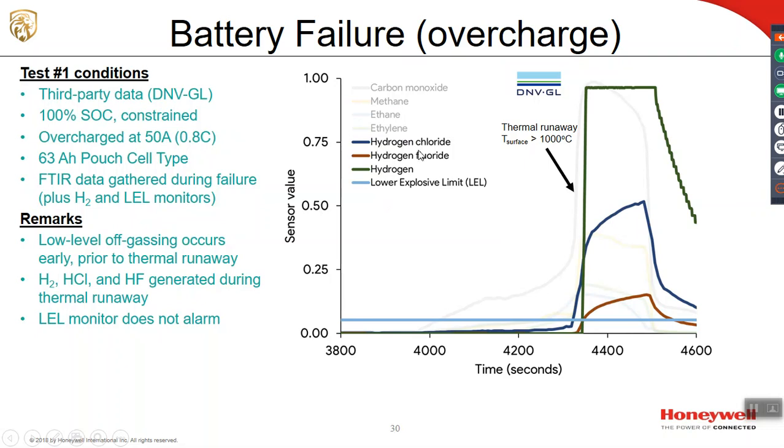Now in this battery type, hydrogen chloride was released, hydrogen fluoride, and hydrogen as well. And notice that the third party testing also had an LEL type detector, and the LEL detector never even picked it up. So the NFPA 855 is now also recommending having an LEL detector ever since the Arizona incident, and I will comment a little bit on that.